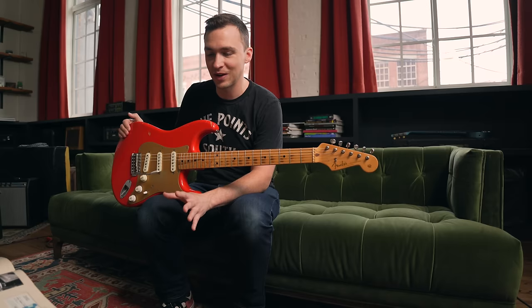So I texted my friend Terry, who's the author of this book here. If you like old Fender stuff, I recommend you buy one. It's Fender, The Golden Age. I texted that picture to Terry and I said, hey, am I crazy or is this the same guitar? And Terry texted back, that's the same guitar, you found it.